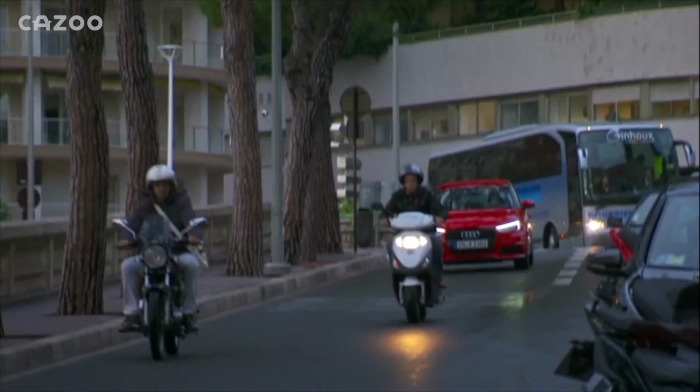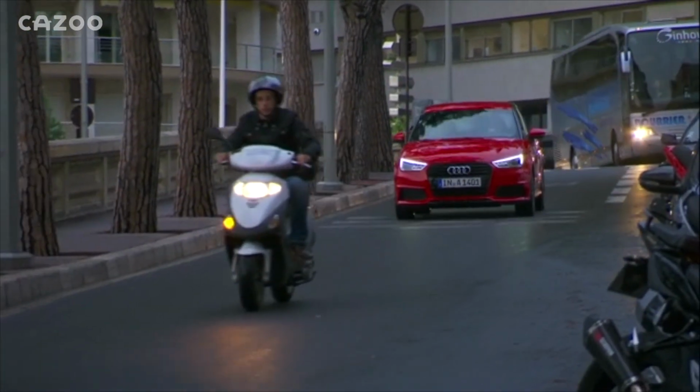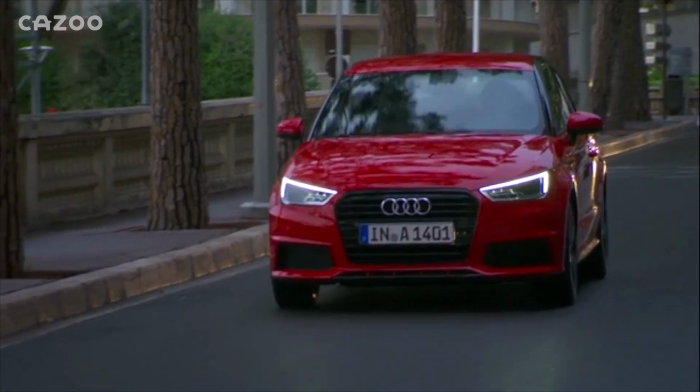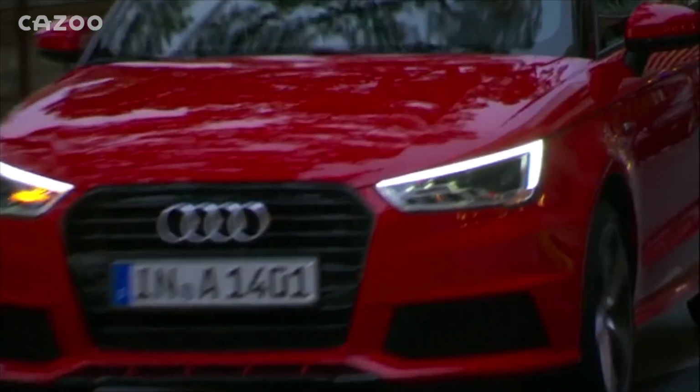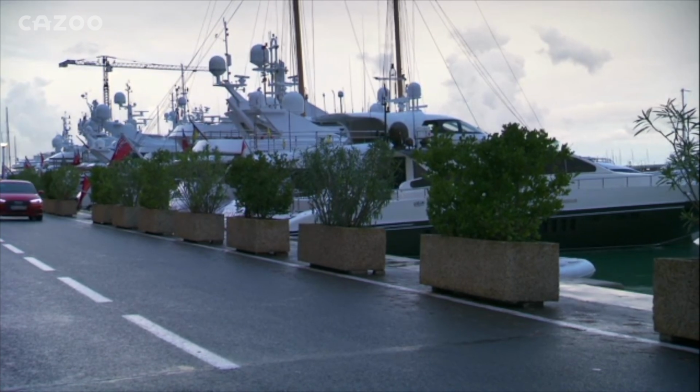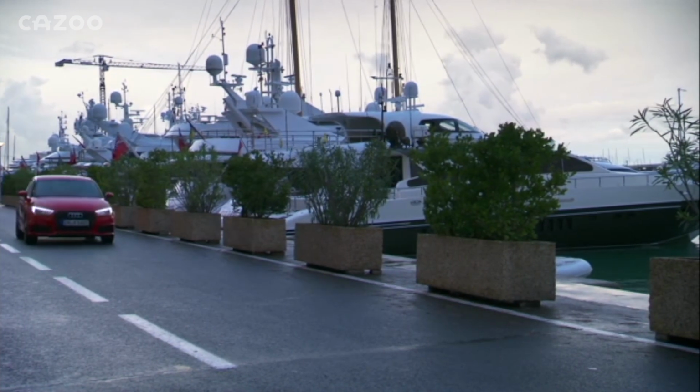Diesel options start with the 105 horsepower 1.6 litre TDI. This provides an excellent balance of performance and fuel economy, and so it's particularly popular among those covering longer distances. Later models also include a more powerful 2 litre TDI engine delivering 143 horsepower.